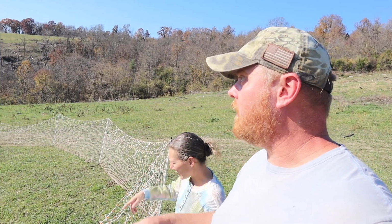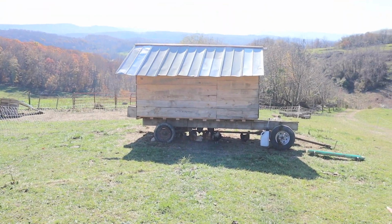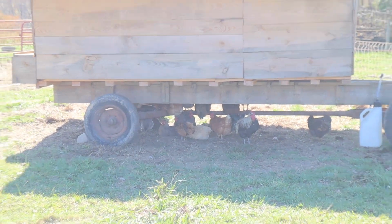But yeah, I don't know if you can tell. Look, they saw that. They all went under the coop. That shows you they are smart. They're hiding. The hawk came and they hid. They all tucked underneath.